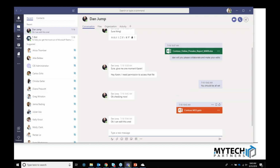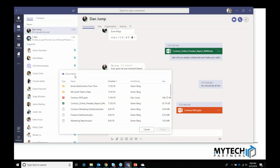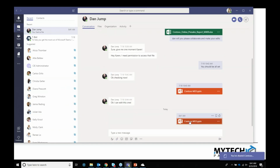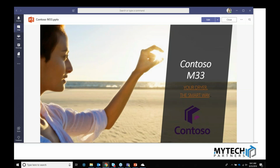From here, it looks like we've already shared the Contoso M33 PowerPoint. Just to give a demonstration of how you would do that, you can attach a file, and we'll go from our OneDrive, and here's that PowerPoint again. Go ahead and send. So I'm going to open it up within Teams, and I have another screen open with Dan logged in. So we'll show you what it looks like to have multiple people editing at the same time.